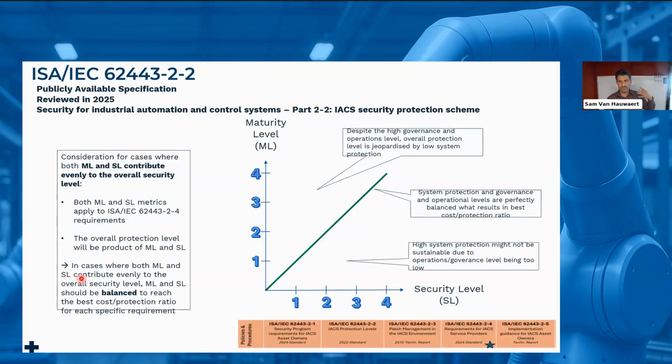Now, before I step into supply chain and into supplier management, which is 62443-2-4, I want to quickly discuss 62443-2-2, which is brand new, right off the press. It continues on the earlier concept of security protection ratings.